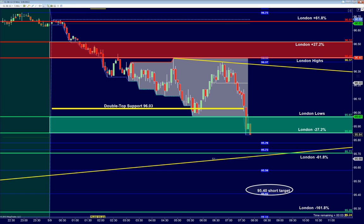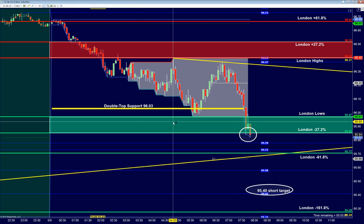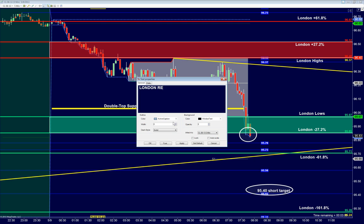Right now, we've got plenty of room to keep going lower, and I'm going to expect this price to head all the way down to 95.40. I will take a partial profit target. Now, again, we're going to look for a close below London's reversal zone, looking for a close below 95.85. This is the London reversal zone.